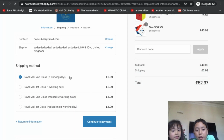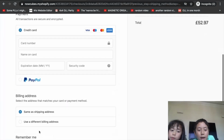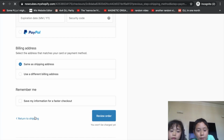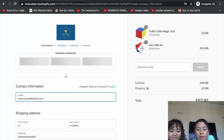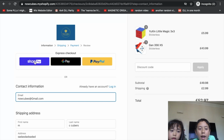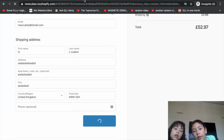And then you can pick the shipping. Ship to Asda. And then you can press continue to payment. And then you can pay by using a credit card or PayPal. We won't do that, because then it's going to actually pay, and that's not good. But we pay ourselves. Yeah, but it's not good since the system takes some money off. And also you can pay with Google Pay, PayPal, and Shop Pay. I'm not sure what that is, but anyways. So that's kind of cool.